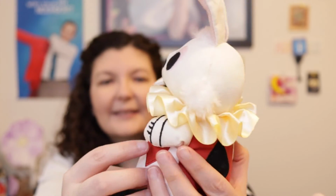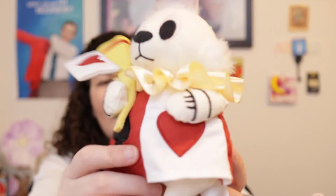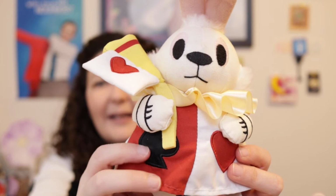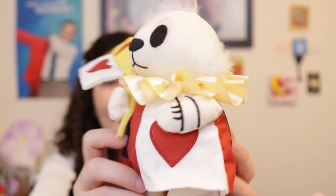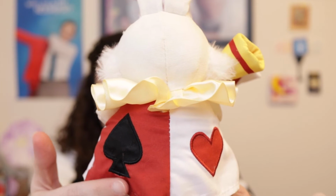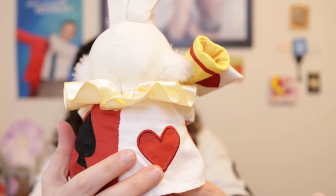He also comes in his royal uniform, which is a dress uniform that's half white, half red, and on the white side, which is his left side, is a red embroidered heart. On his right side is the red side, which is a black embroidered spade. And on the back of the costume is also a red side that has a black embroidered spade and a white side that has a red embroidered heart.